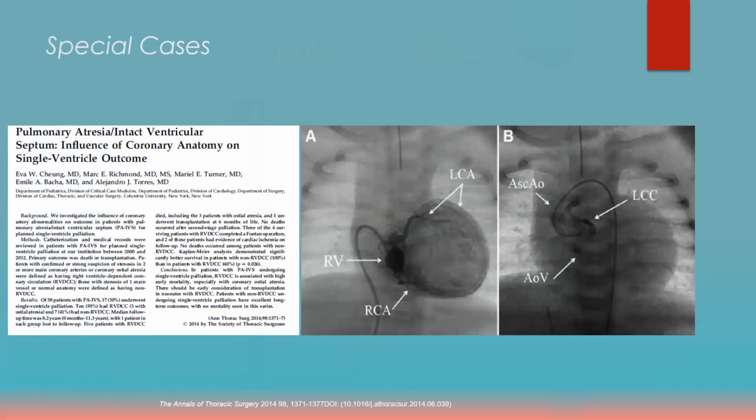Again, special cases, we mentioned coronary atresia. These cases should go straight forward, should be referred to heart transplant in the neonatal period.